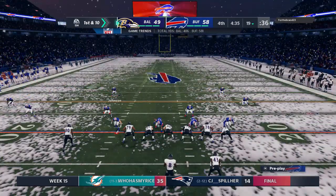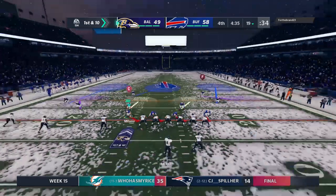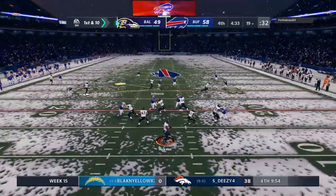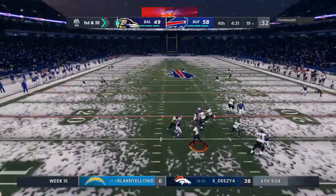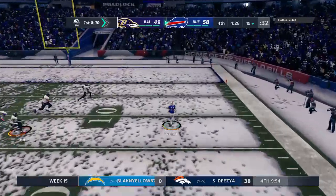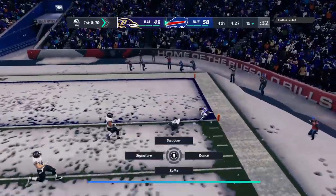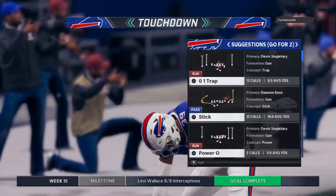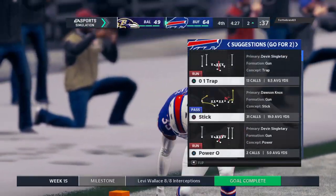The Raven offense set at the line for this next drive. And following the interception, just any interception, are you a little bit more cautious when you start that next drive? Or no, you just throw it. Oh, and for the third time, Jackson going to be intercepted. Levi Wallace with a pick, and he is going to score. It's a pick six and a Bills touchdown.